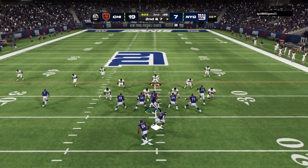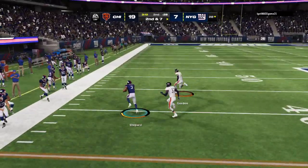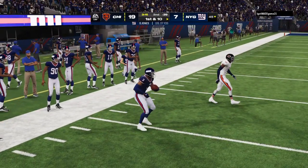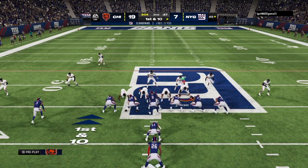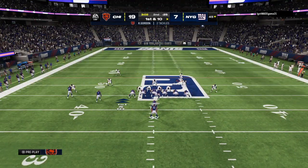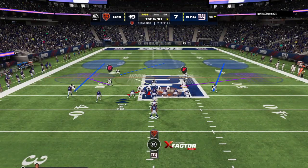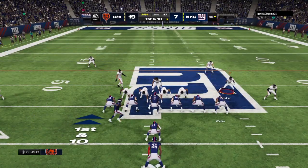Yeah, they were very aggressive. This time, will it result in points? We'll find out. Meanwhile, the throw here is complete and brought down, but not before reaching the 45-yard line. Shepard will go in motion right.